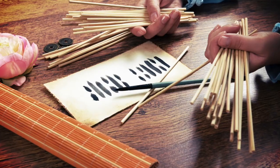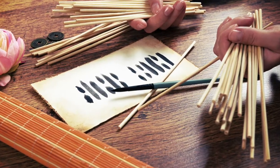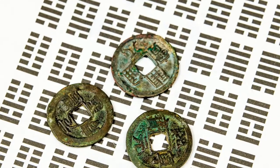So, how do we consult the I Ching? An ancient method for casting an I Ching reading involves a laborious process of sorting 50 stalks from the yarrow plant. The popular method used today in modern times, and one that I'll be showing you, is by tossing coins. Then I'm going to show you an even faster and easier way to get a reading. But to begin, you're going to need 3 coins.